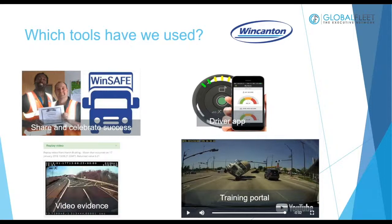The Mix app allows you to see how many times a driver has logged onto the system, and we've seen a direct correlation with the driver app and driver improvement. So if the driver is using the app, then we've seen the driver improve. This also has allowed us to understand which drivers aren't logging onto the app and which drivers we need to prioritize as to which ones we need to engage with in order to get that improvement and to make sure it happens.